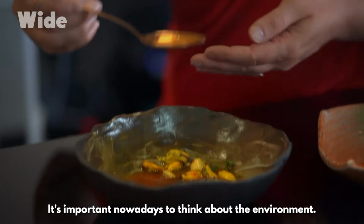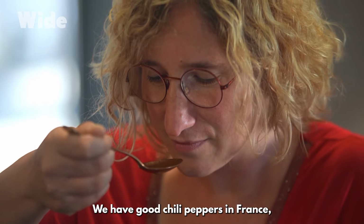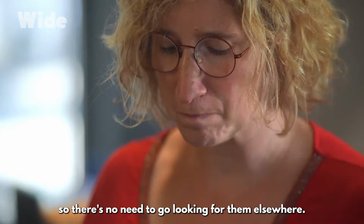It's important nowadays to think about the environment. We have good chili peppers in France, so there's no need to go looking for them elsewhere.